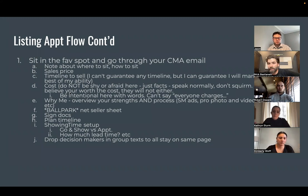Next thing is cost. I explicitly tell them, hey, this is what it costs to list with me. It's 6% plus a $5.95 compliance fee. You need to be very intentional here about not saying everybody charges 6% or the industry standard is 6%. We actually cannot do that. We can't have a standard rate for listing as real estate agents and brokers. So please be careful with your words there.